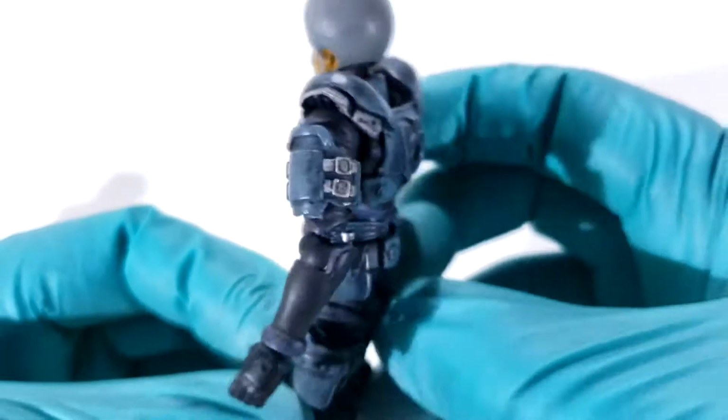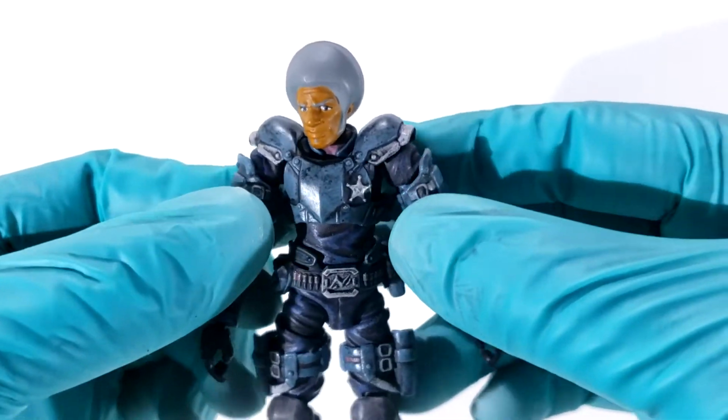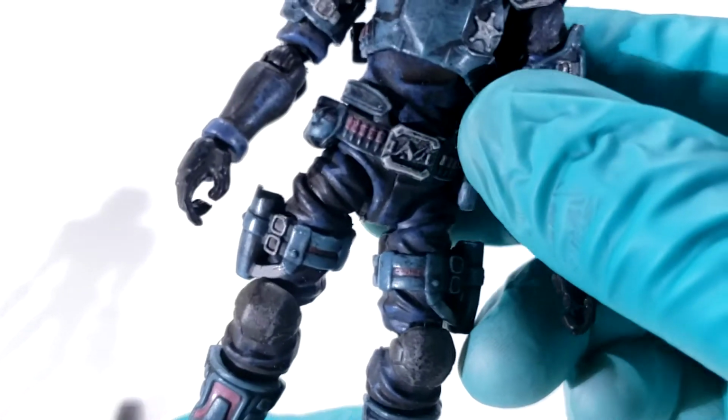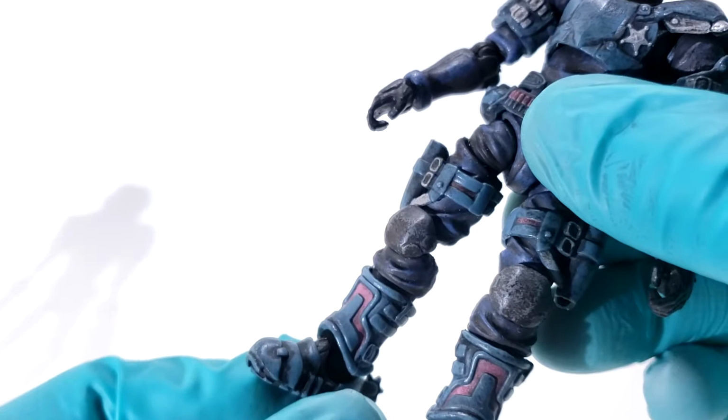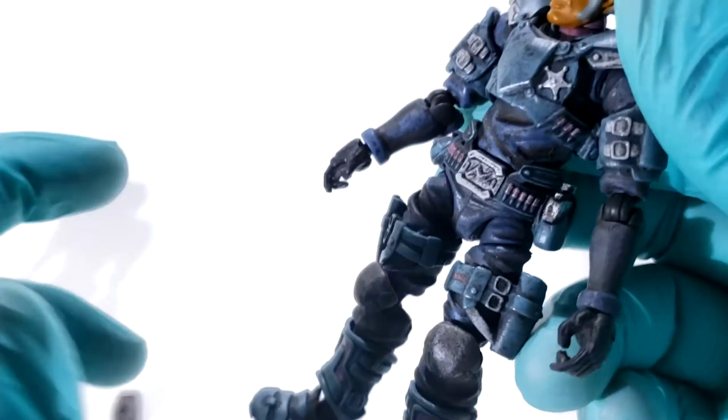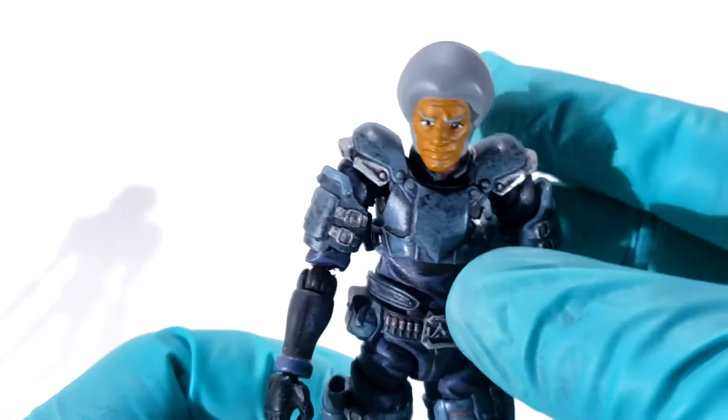So evidently, you can take a lot of these pieces off and interchange them with other pieces or other figures within the line. And evidently, you can switch up the parts and pieces such as pulling off legs and stuff like that, which I'm not going to do because this one's not my figure. But I will get one of these and one day do a swap for you guys to show you how you can do it.